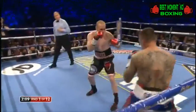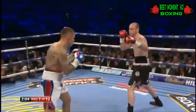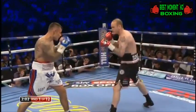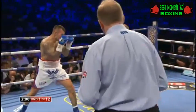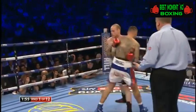Early days here, but we're so used to seeing Murray coming forward. Very much a front foot fighter, Martin. He spent the first minute of this fight. We'll see if he can draw Groves on. Nice body shot, lovely whipped body shot there from Groves.